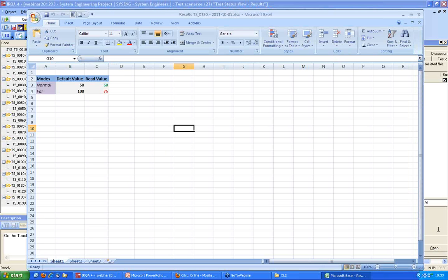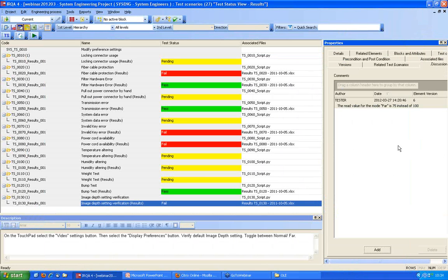You can open that, see the reason of a fail. So you can see here, for example, I had to switch between modes, and I can see that my for mode, the value is not the one that I was expecting. Then the tester can track reasons for fails right into the tool. So here I've got a text telling me why this test is failing.